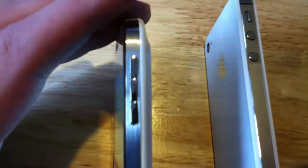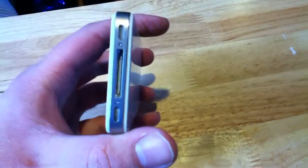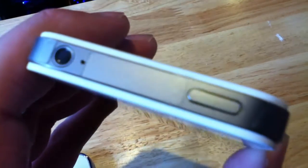And then you have your volume up, the mute key in the middle, and your volume down, and your convenience key for the camera. And on the other side, you don't have anything. Underneath, you have your speaker, microphone, and USB connector. And on the top, you have your headphone jack, another microphone, and your screen on or off key.